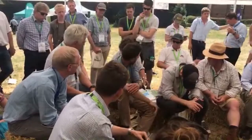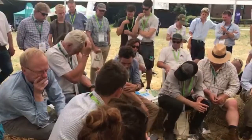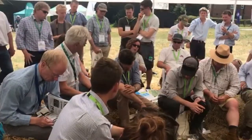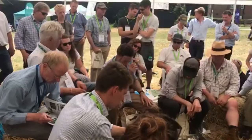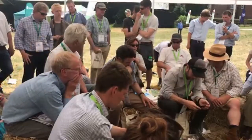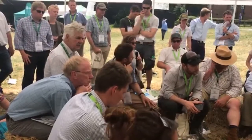I'm from the Southwest, I'm at FWAG. In Somerset we've got a huge area of maize sown. Obviously late harvested, we've got real quality flooding issues, erosion off the maize stubble. Cover crops put in after maize are often too late to do anything. Has anybody got any experience of maybe establishing a cover crop and sowing the maize into it? Anybody in this room got any experience of that at all? I know you have.